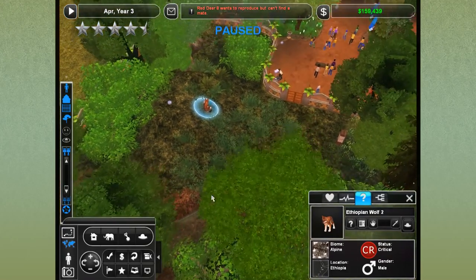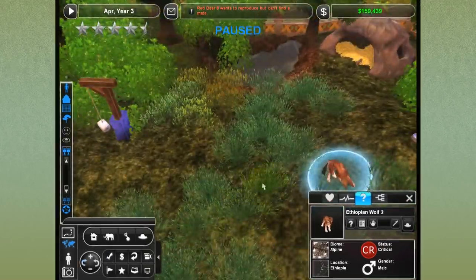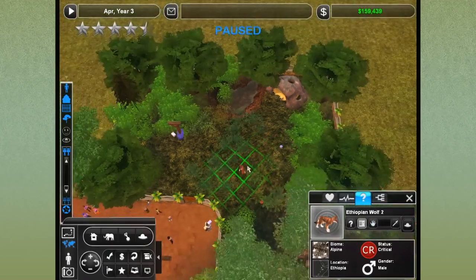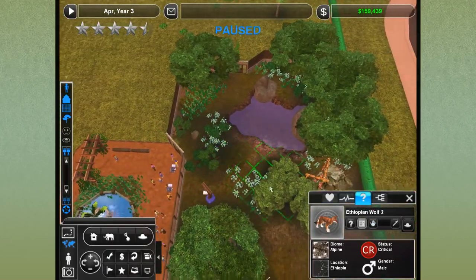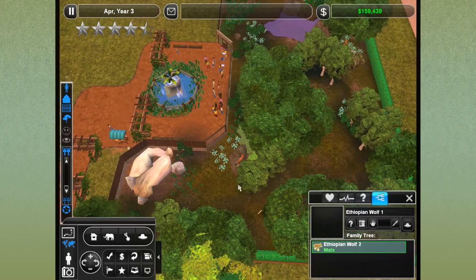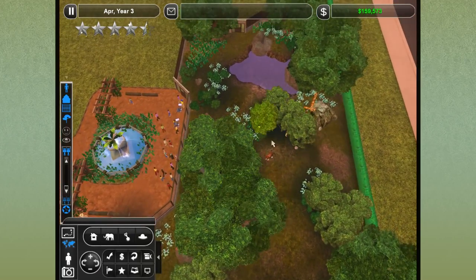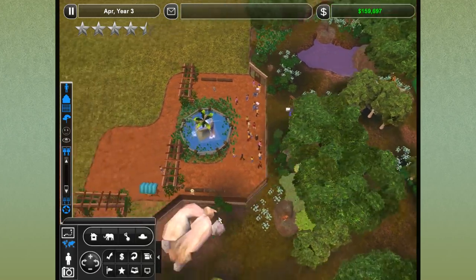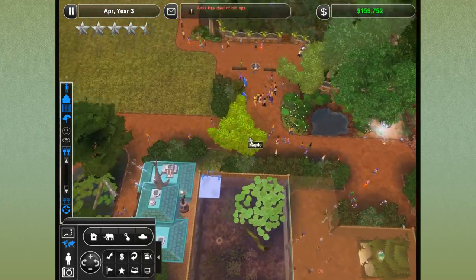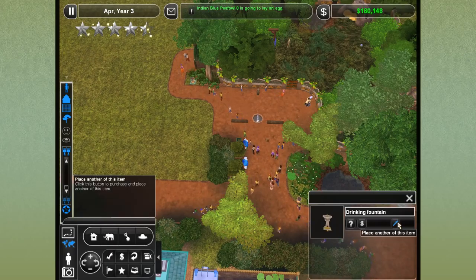Wait, hang on now. This Ethiopian wolf is inside of my Scottish wildcat exhibit. Tell me I still have wildcats. Tell me I still have Scottish wildcats. You cannot go in and just raid another exhibit like that. Stay. Bad Ethiopian wolf, stay. Oh my gosh, I can't believe that happened. That's what I get for not paying attention.